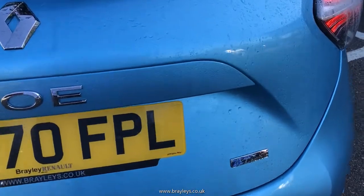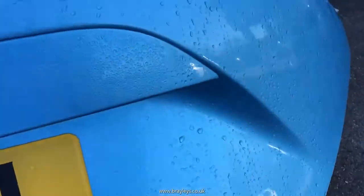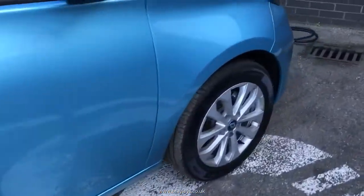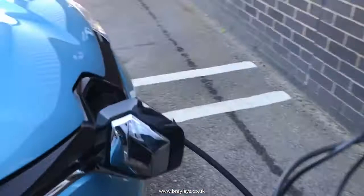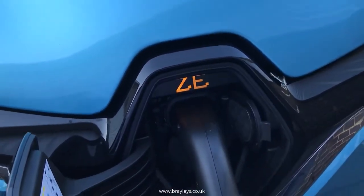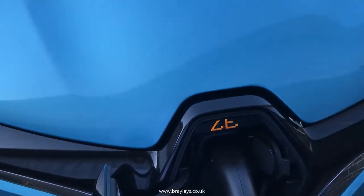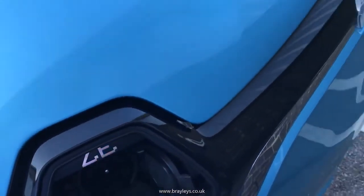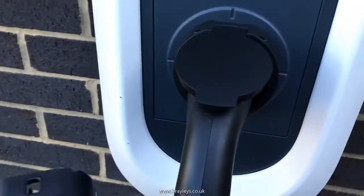So one of the safety features on this Zoe is if you've unlocked the car but not pressed the button on the key, you won't actually be able to take the charger unit out because it will lock itself once you try to do it. What you have to do is just press the button on the key, and that unlocks the car and you're able to uncharge.